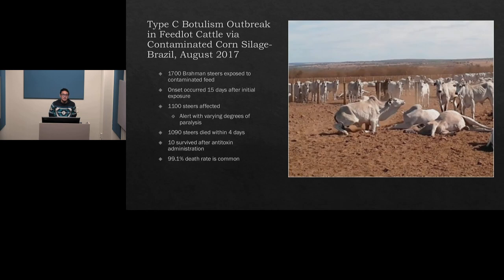I found an example of a type C botulism outbreak in feedlot cattle via contaminated corn silage in Brazil, August 2017. In this case, 1,700 Brahman steers were exposed to contaminated feed. Onset occurred exactly 15 days after initial exposure, where 1,100 steers were observed alert with varying degrees of paralysis. Of these 1,100, 1,090 steers died within 4 days. The 10 that survived only survived after antitoxin administration, and the antitoxin was administered a little late, being this very out of the way location. This 99.1% death rate is common.